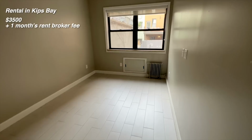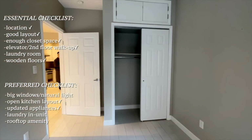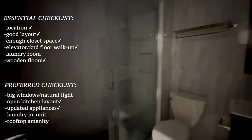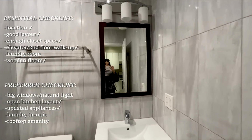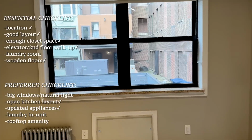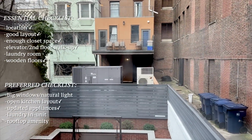The bedroom was a little smaller. We didn't know if all of our bedroom furniture would fit in here. The bathroom was very nicely renovated, marble walls and floors, and a nice shower stall. The windows were not very big, and it was obstructed by other buildings, so there's definitely not much natural light coming through. We actually liked this unit, but the biggest catch is that there was no laundry room in the building. We definitely needed a laundry room no matter what, so unfortunately this was a pass.